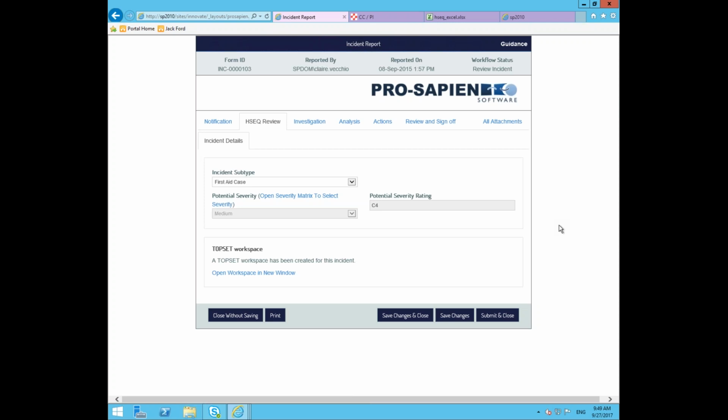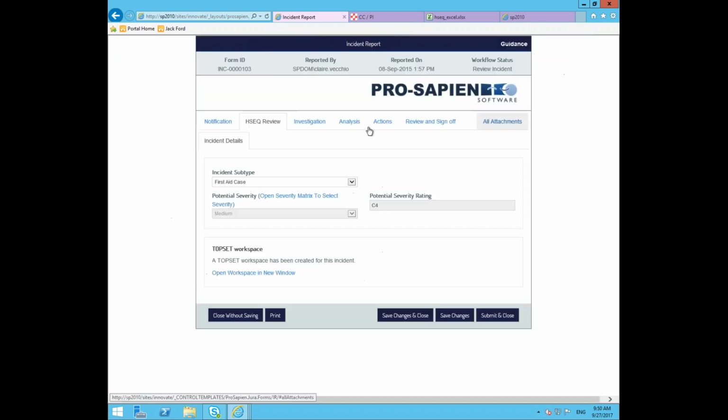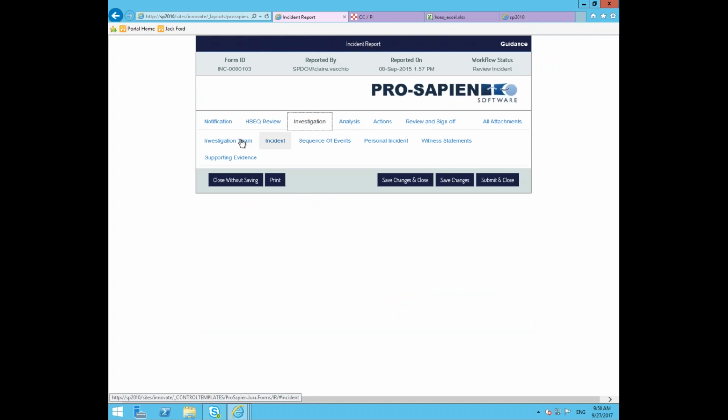Now, there are lots of fields on this form here, so I'm not going to go through all of those. So I'm just going to highlight some of the key features. For example, the ability to classify the severity of an incident using your severity matrix. So this is an example where we integrated one of our clients' severity matrix into the form itself so that all that advice is accessible directly within the form.